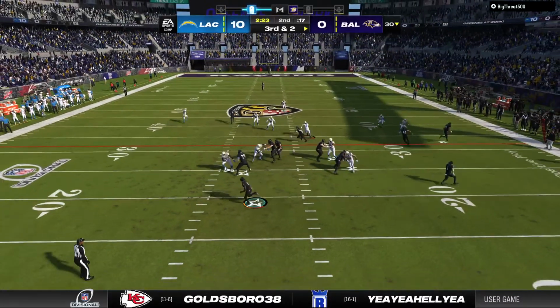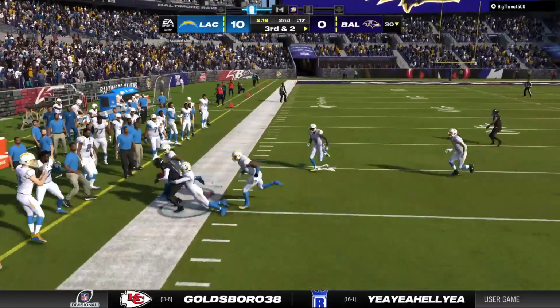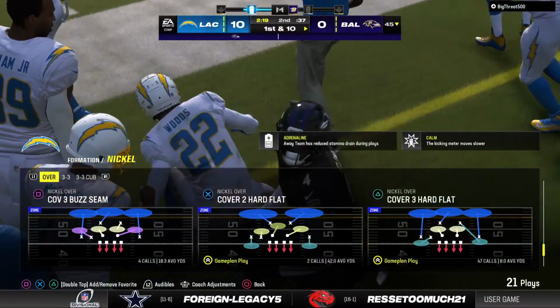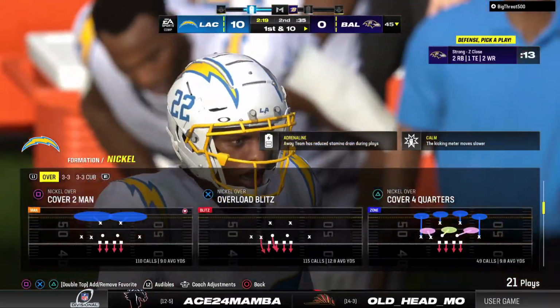Third and 2. Here's Jackson. Forced out to his left. He's got his target. That's complete. And he's going to be out up around the 45-yard line. His first reception of the divisional round matchup, but it's good for a first down as well.